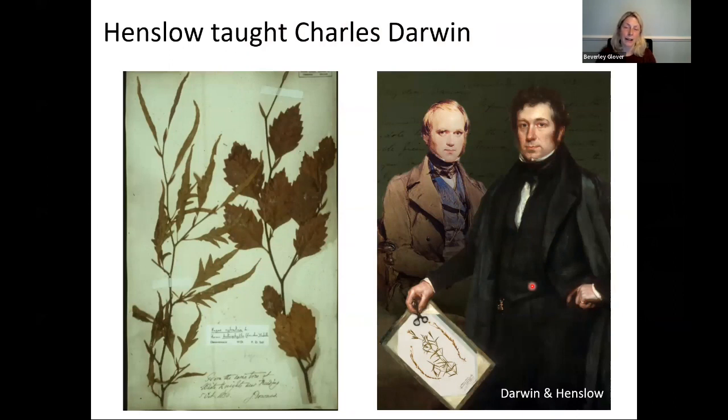And it's impossible not to imagine, when you're looking at the trees in the Botanic Garden in Cambridge and thinking about these ideas of variation and how far you can stretch the limits of a species, it's impossible not to think about the conversations that the two of them were having during those walks, during those study sessions, and how that thinking and those discussions led to the thinking that Darwin did, of course, later on.